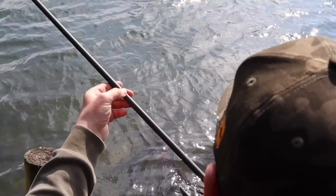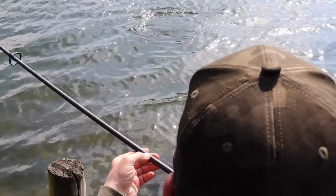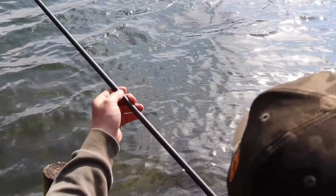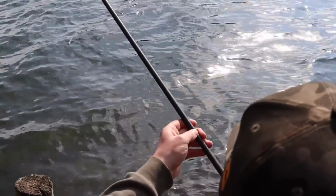One of the bailiffs just came around and said that this swim's produced a couple of fish at the weekend. So it's obviously a good area to be in at the moment, so he's done well to get on it. Fingers crossed, we're going to have another one in the net shortly. There it is, a couple of gulps of air. Oh, the wind.